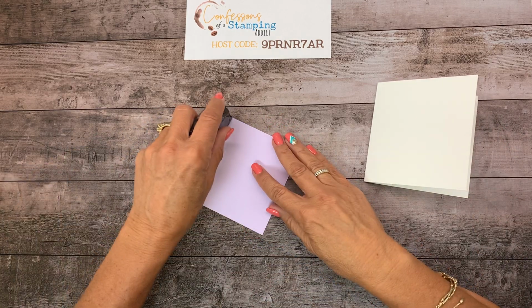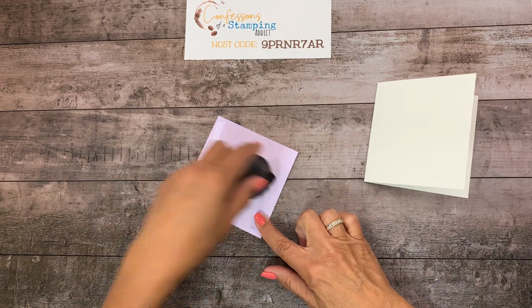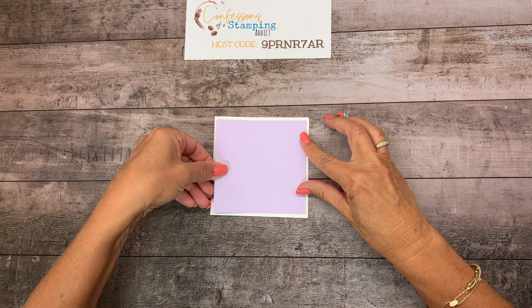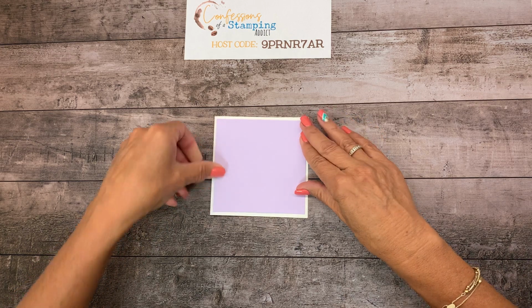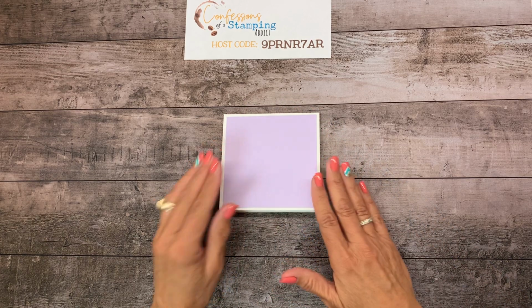And this is really one of my favorite In Colors because we just don't have a pastel-y type purple. So I really like this one. And we'll just put that in the center. And I'm going to make the fold go this way.